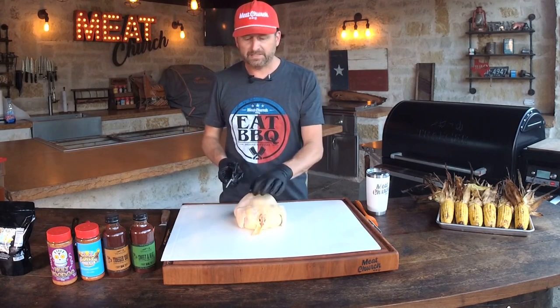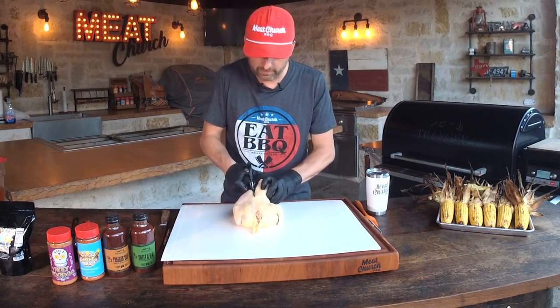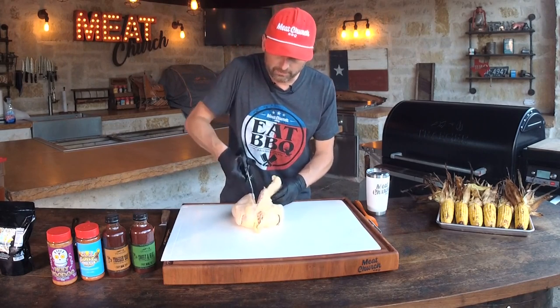It's actually really easy except for one section right here. We have to put a little pressure, like right here. Other than that, you should just be able to cut right through, again, right along that backbone.